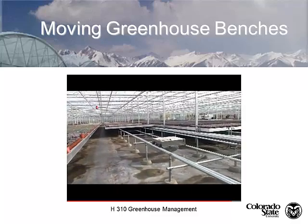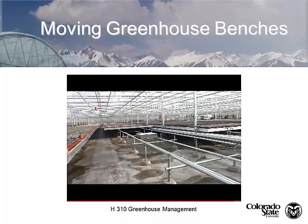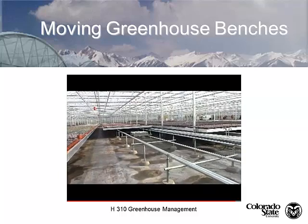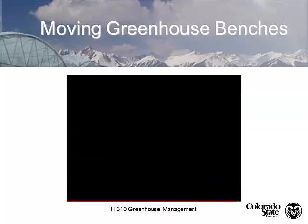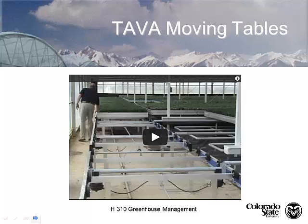Table number two will get transferred. And then the shuttle will head back out to keep working. So there you have it. Logic Agro's new shuttle system, designed to make already efficient internal bench systems even more efficient.